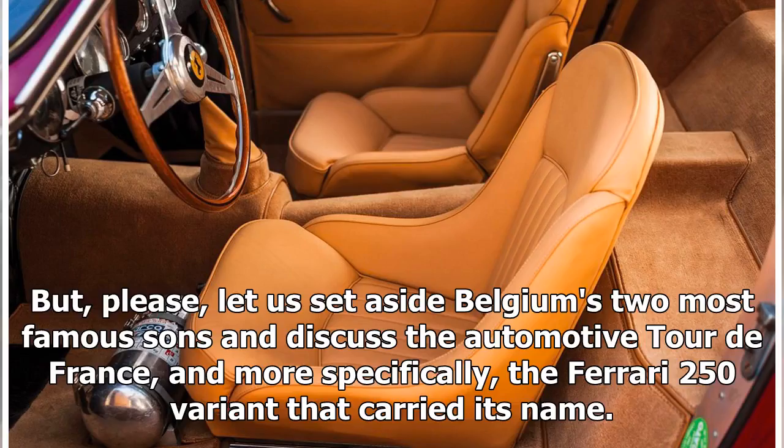Please, let us set aside Belgium's two most famous sons and discuss the automotive Tour de France, and more specifically, the Ferrari 250 variant that carried its name.